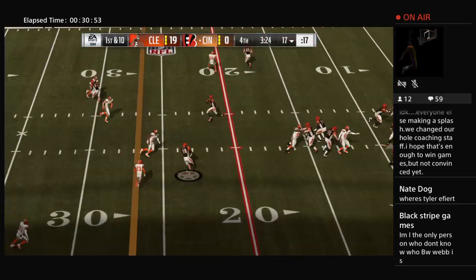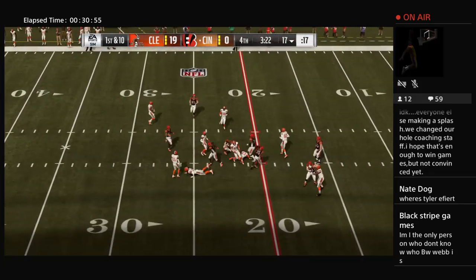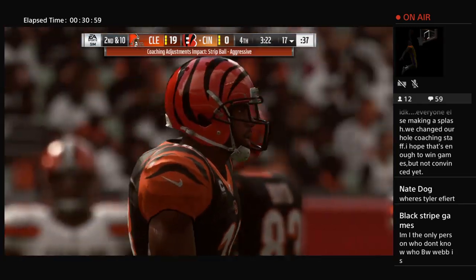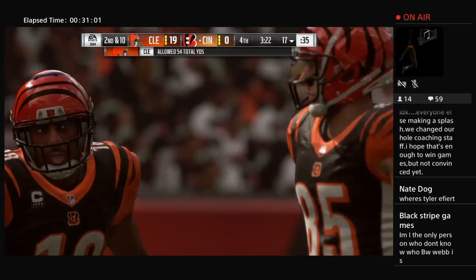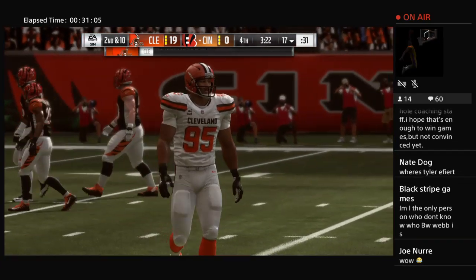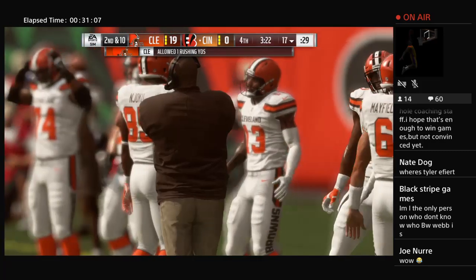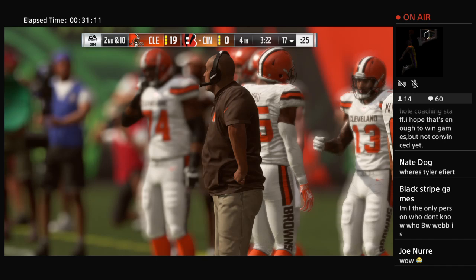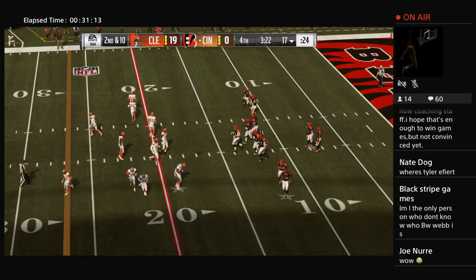On 1st and 10, here's Andy Dalton. He couldn't quite hold it. Got hit. Ball pops out, incomplete. Another wayward pass. You know, things started out poorly in this game, and to be frank, they just really haven't gotten much better. And all that does is embolden a secondary. They feel good about what's going on, and they just play better and better.